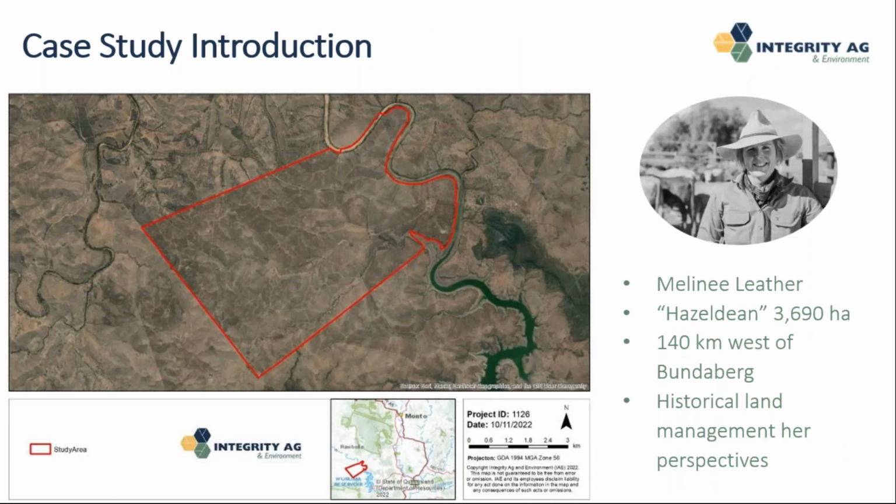So just before we get into the case study, I wanted to introduce Melanie Leather. Melanie, as Hayley mentioned, is doing a case study on this particular project and is a landholder of the property Hazeldene. So I might hand over to her, and she's going to talk us through this property, why she's thinking about human-induced regeneration, in a very different location from the Mulga Belt, and just some of her perspectives. So thanks, Melanie. Over to you.